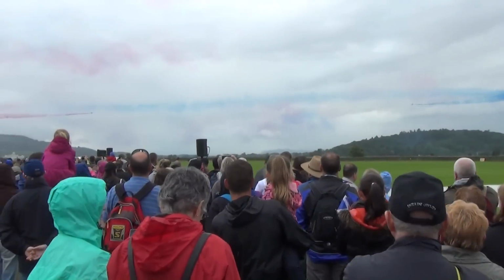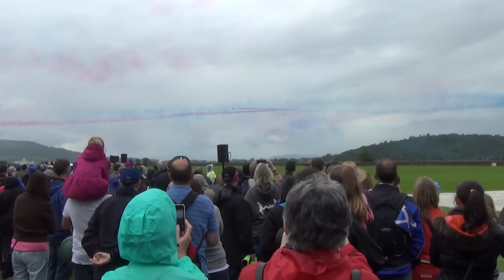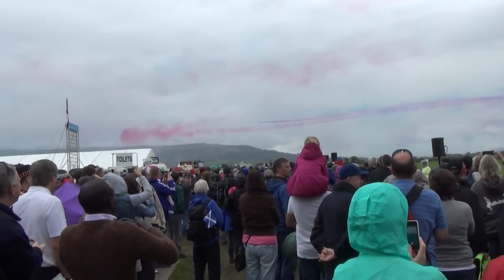Now watch as each of the pilots swaps their smoke colour every time they cross using the individual colour control buttons on the aircraft's control column.